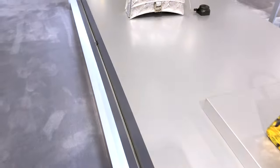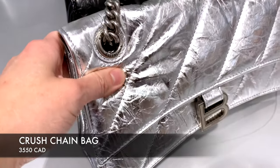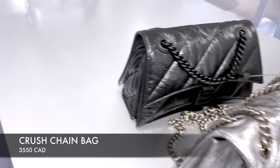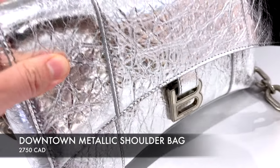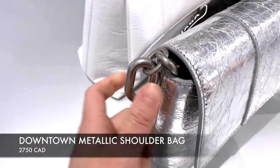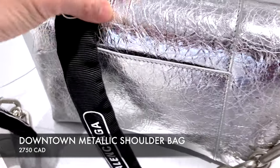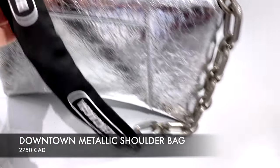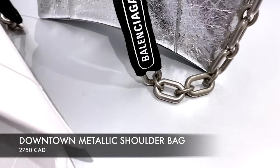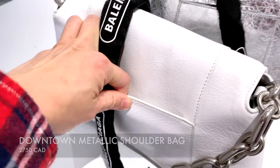Looking around, there's a couple of other bags. This is the crushed chain bag, currently priced at $3,550 with this wrinkled leather. This other one is a downtown metallic shoulder bag with this beautiful, very unique chain, and they have this fabric lining on the top handle that makes it a little bit more comfortable for the wearer. If you don't want to wear the giant chain, it might be very uncomfortable rubbing against your shoulder. Here is still the downtown metallic shoulder bag. We just want to show you the back pocket and how the different colors fare.